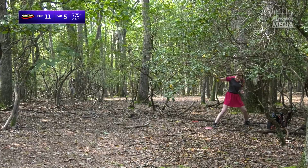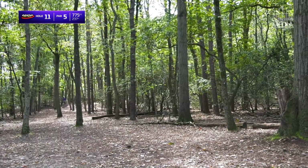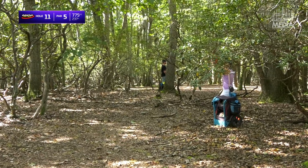Holly with the backhand shot. Looks like she's in, just a little bit off the fairway. She was probably looking to get back out. Unfortunately, she hit that tree and it kind of kept her.